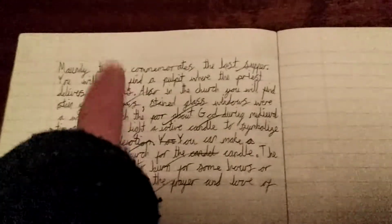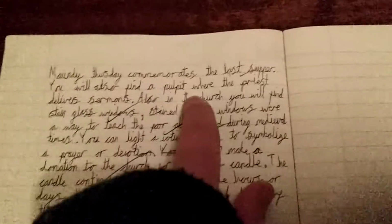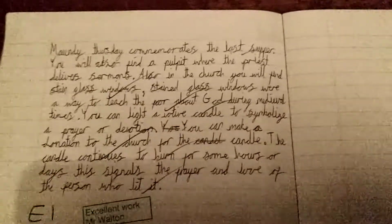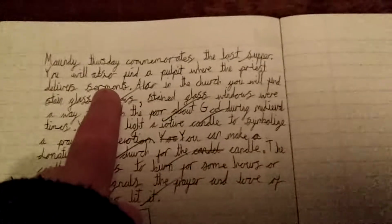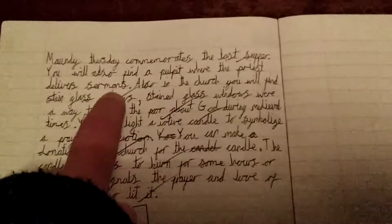But yes, every single Mass commemorates the Last Supper. And then we have a bit more description of things you might find in a church, which is interesting. Okay, you will also find a pulpit where the priest delivers sermons. Now that's a technical word that I've not talked about. Pulpit and sermons are words I've not given to Reece.